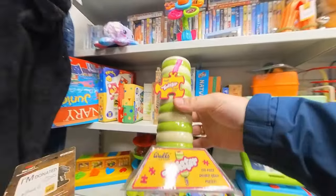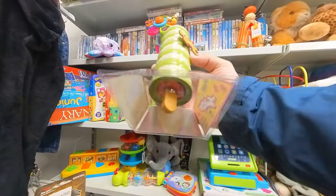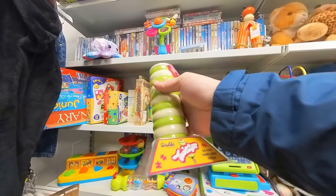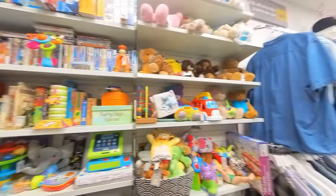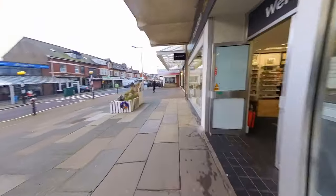Check this out, Twister Lolly Jigsaw. I've never seen this before. Any money in this? I have no idea, but didn't want to be messing with that. I don't think it was new, although it was still kind of in its packaging. It looked like it had been open to me, and I don't want to be counting all those jigsaw pieces. Nothing in the first one. Let's have a look in here.